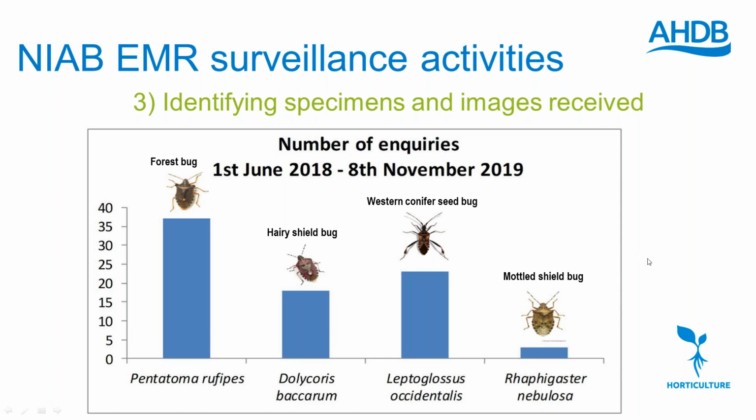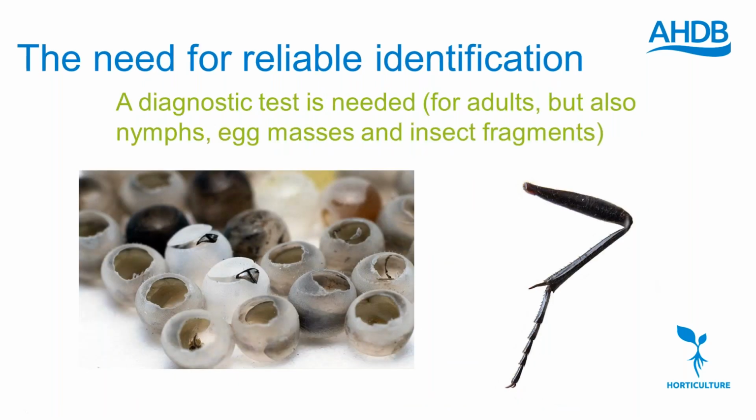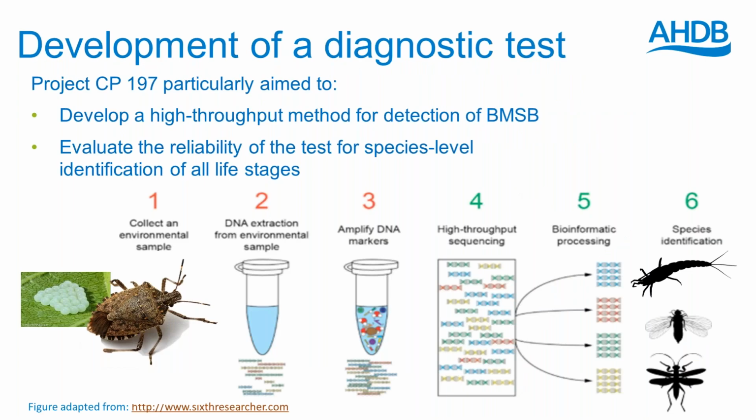So I think what this is highlighting is that it's very easy to get confused between brown marmorated stink bug and other shield bug species that are present in the UK. And that's with the adults. It's even more difficult when you're looking at other life stages, nymphs or egg masses. If these are found, then it's even more challenging to identify them. We could be looking at fragments of egg masses or fragments of insects that are found on sticky traps. And so that's really why we need a reliable diagnostic test.